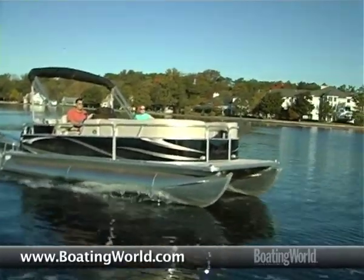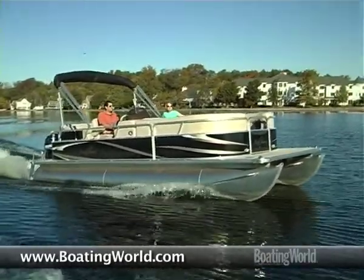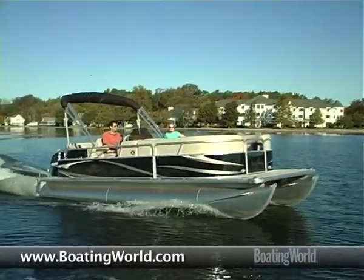This is the entry-level boat for this brand, and they really have some nice luxurious features, so it's not all bare bones. Nice little package.